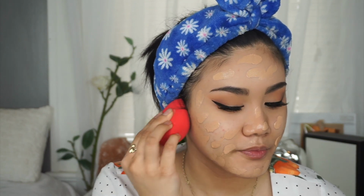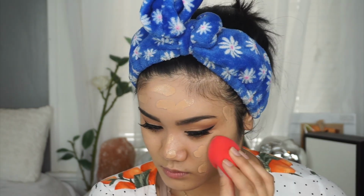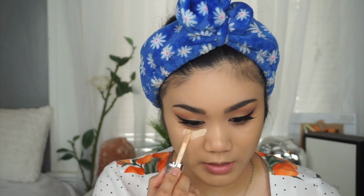I take my Morphe Beauty Blender. I've been really obsessed with it this month, and it's just so good. I'm just gonna blend that all over my face, and do not forget to blend that neck. For concealer, I'm still using the Makeup Revolution concealer in the shade C6, and I'm gonna put that under my eyes and wherever else I need highlighting.